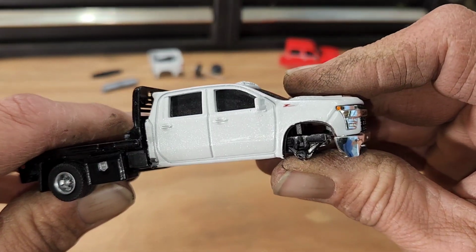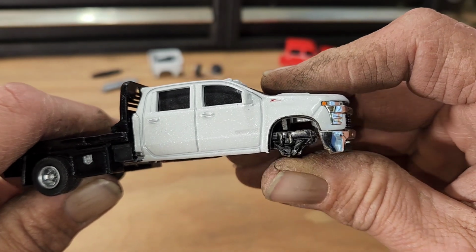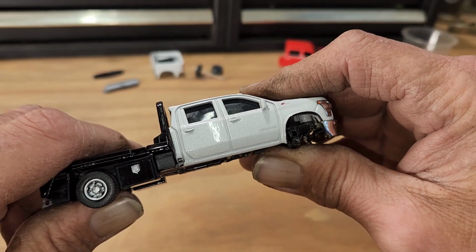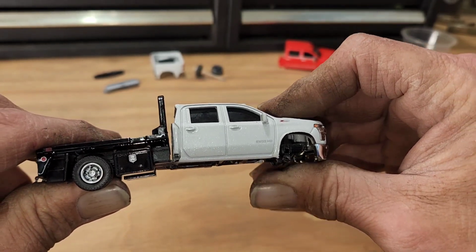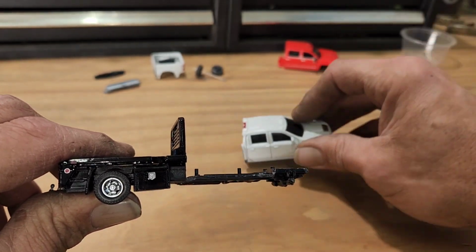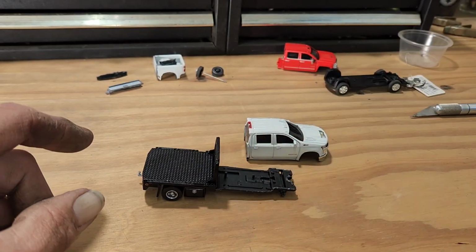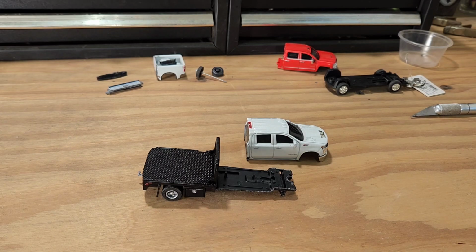And what I've noticed is, you see how short our front axle is going to be. It's not going to be center. So what I'm going to have to do is find a donor chassis so that I can use the front of it for this project. So let me go find that, and I'll be right back.